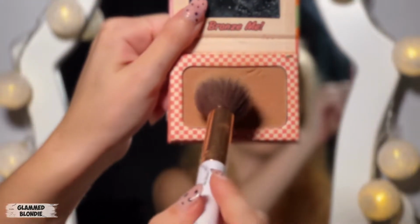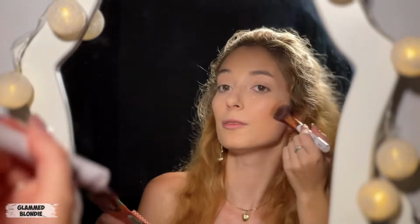Okay, so now I will take this bronzer and I'm gonna define my cheeks, because we want defined cheeks, girls. We want to look snatched at our wedding.